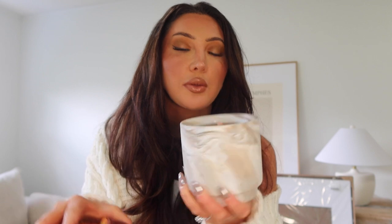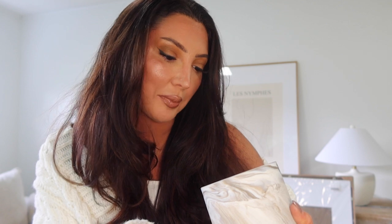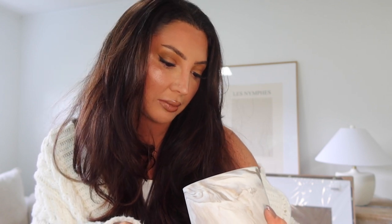Okay, so these were like $10 each. Then I grabbed this cute little pumpkin. I'm obsessed. This was in the little section right when you walk in, and it was $5. Oh, I just wish you could smell these through the screen. So this is pumpkin bourbon. It is a soy wax blend. Pumpkin puree, harvest apple, ripe peach. Oh my gosh, so delicious.